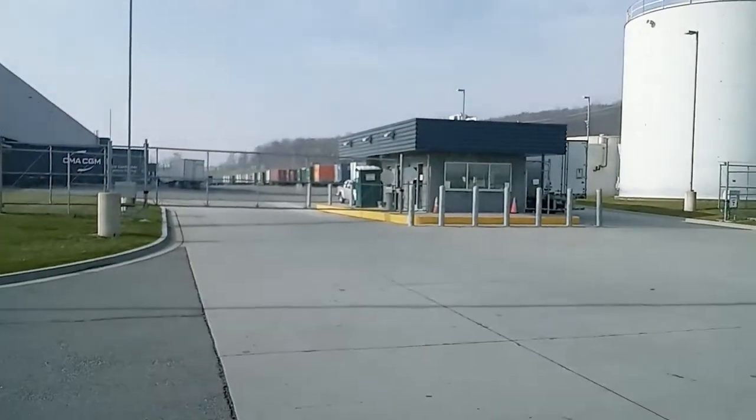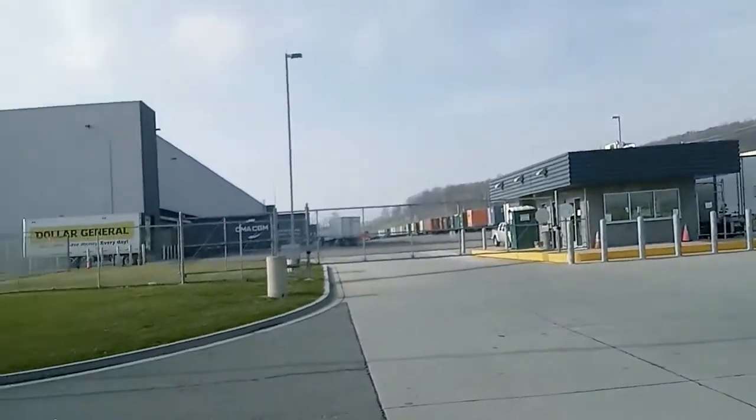Did an overnight stay here in Bethel, Pennsylvania. We are here at Dollar General, a place I've been to many times before. This side of the property is receiving. The other side is where they load up all the trailers for the loads to go to the stores.